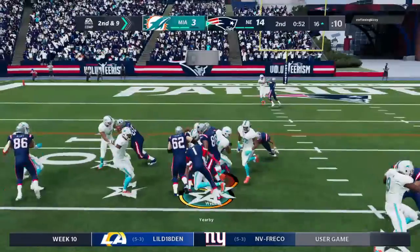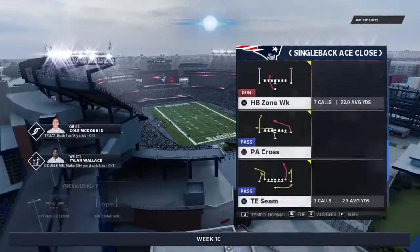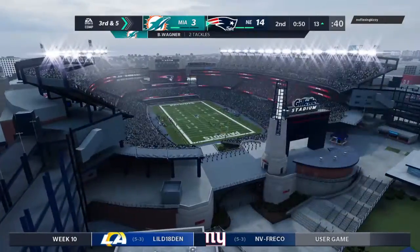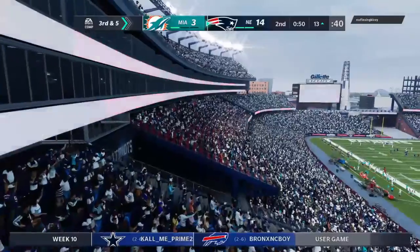Now a handoff here to his running back. Give him 3 on the run there. Now they're looking at a 3rd and about 5. The Dolphins going to take their 2nd timeout as the clock shows 50 seconds to play here in half number 1.